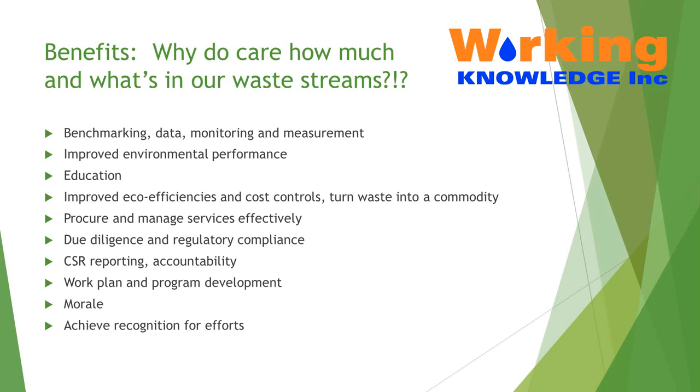And then the one that I really like is we can achieve recognition for all of these efforts at the end of the day. Once we start having improvements, why not go out there and see if a third party will recognize us for this? There are lots of organizations who want to verify your programs and give you these recognitions.